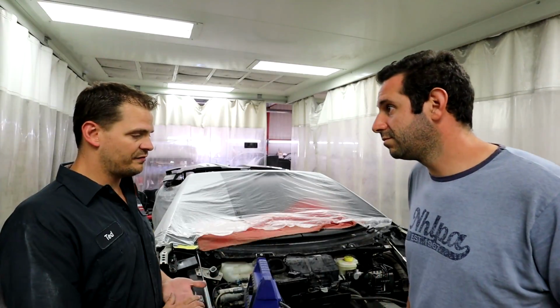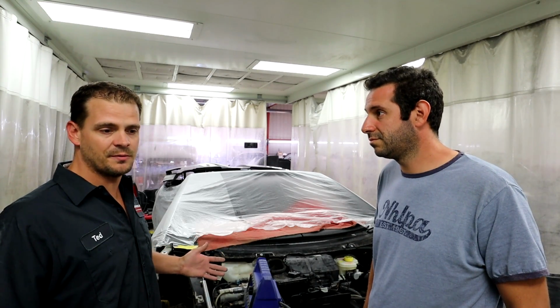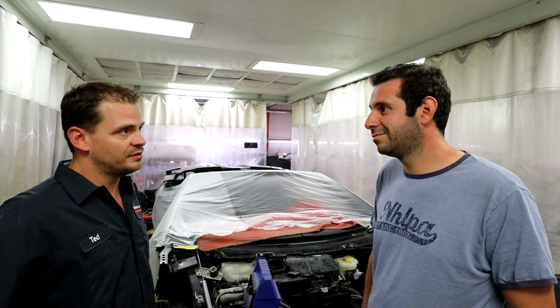This car did not have any structural damage, it appears, so everything is straight. All the panels did line up fairly well. Just need a little minor tweaking here and there, which is normal on a car like that. But otherwise, yeah, it was in pretty good shape, and it'll be a nice car when it's color changed. All right, this is going to take a few weeks to get done, so I'm going to let Ted get back to work.